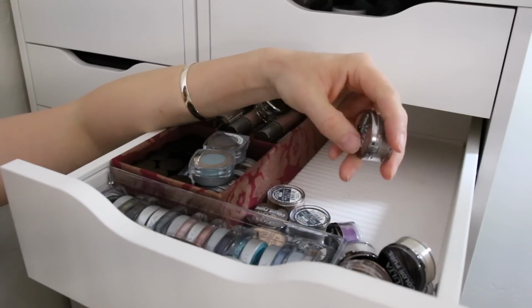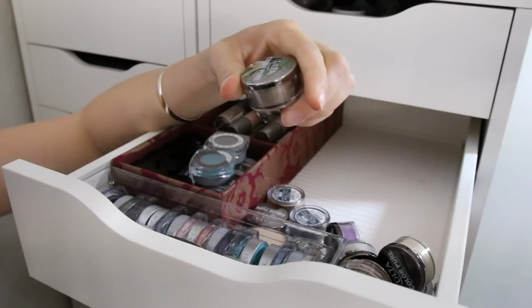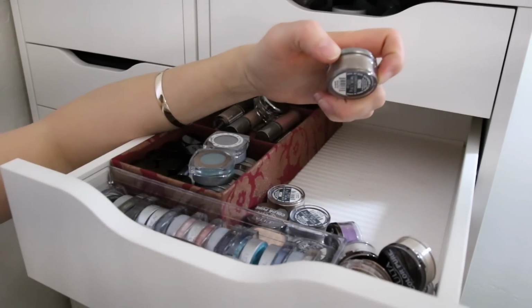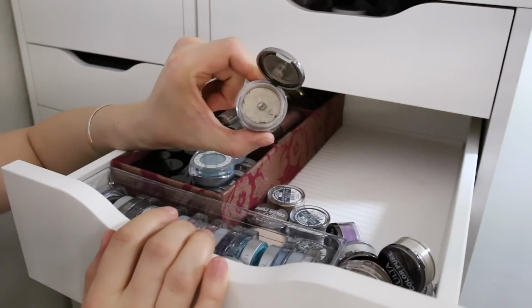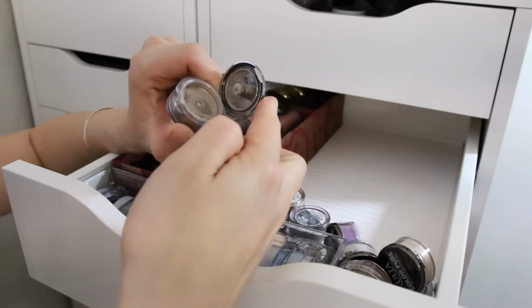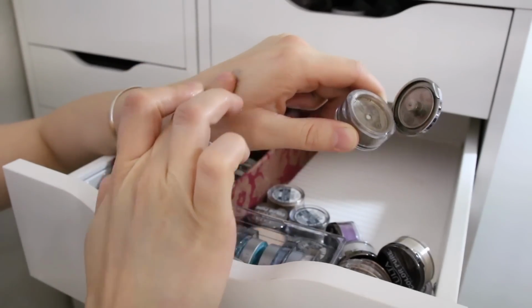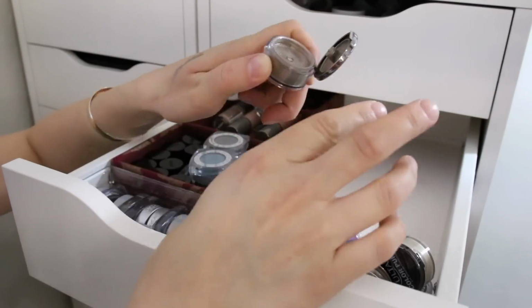And then I have these Ulta Pure Color eyeshadow pigments. These were so pretty when they came out with these, and they don't have them anymore, but I definitely want to keep these. They have a very interesting packaging. They just come through this little hole, and then the little hole is covered by the cap so that it doesn't spill over. But I mean, these were so beautiful. I just really like these.